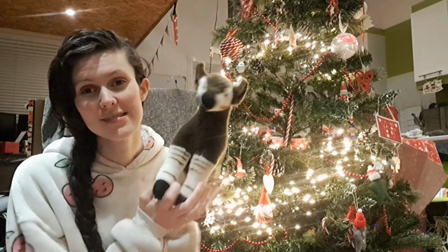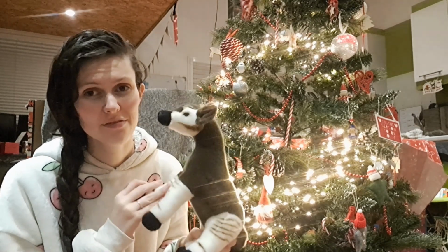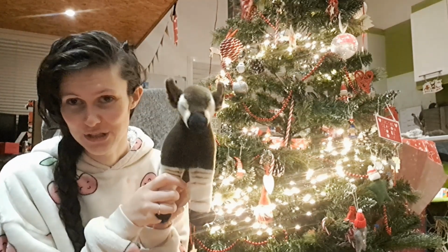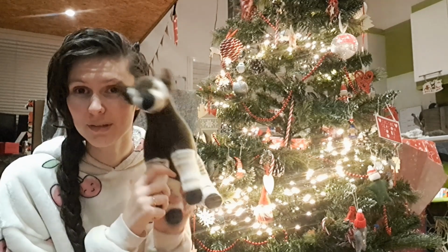So one of my favourite animals is the okapi. It's the closest living relative to the giraffe, despite the fact it does look a bit like a zebra. They have these at Chester Zoo, and they're just the most incredible creatures. They're a bit wacky looking, but I think they're really cute.